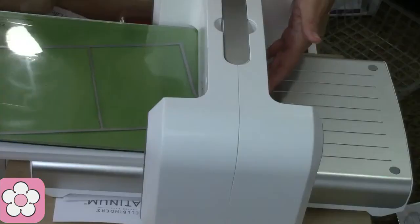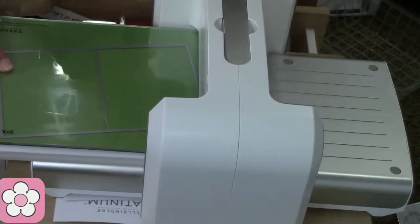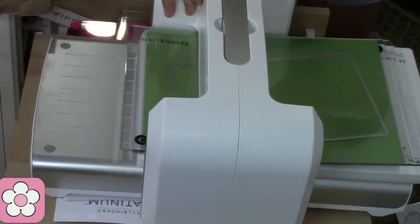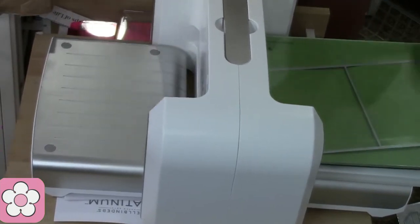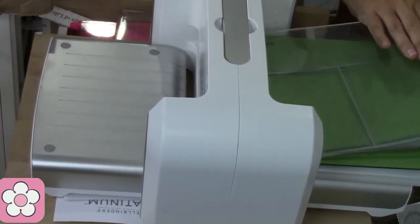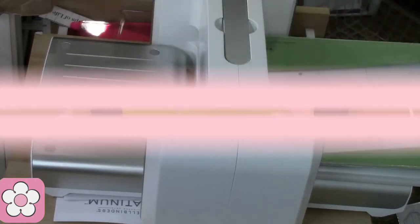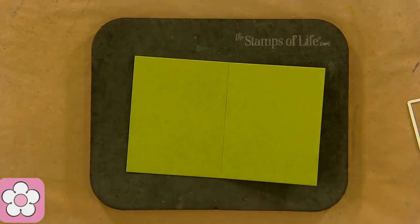Okay, so we're going to just run this through our die cut machine. And let me make sure it's on there. There we go. It's dark over there. I tried to lighten that up. Okay, so that is my card base right there. Whoa. And so we're going to take this over here. We have our perfect card base now.